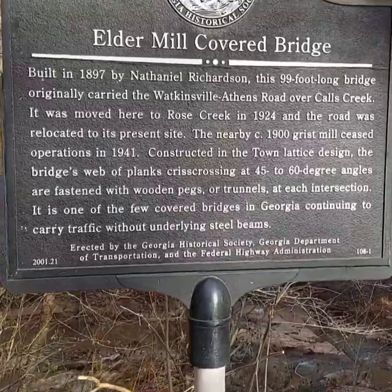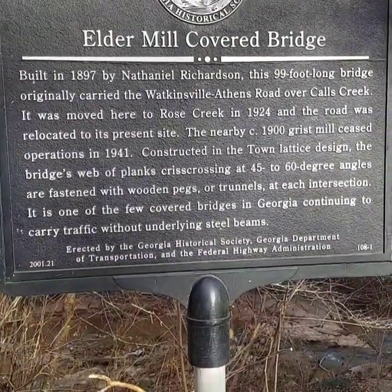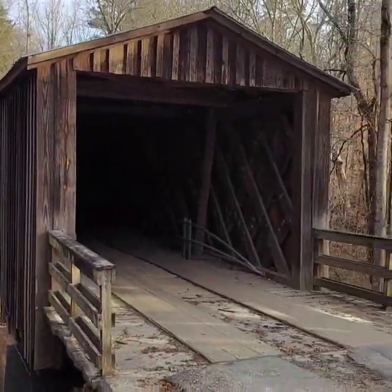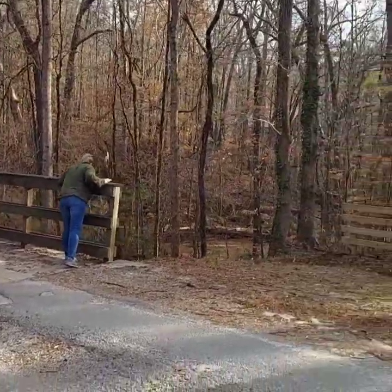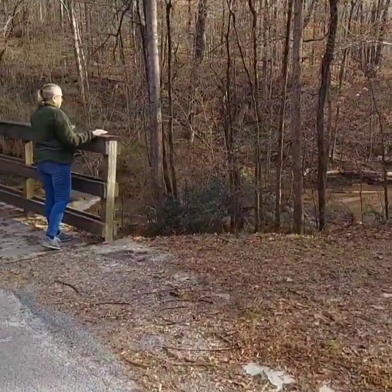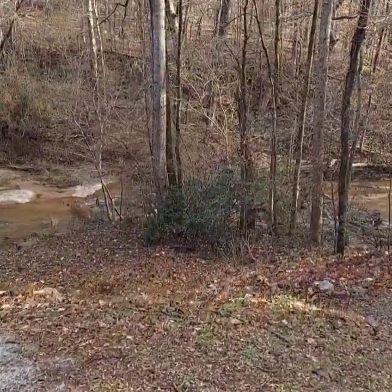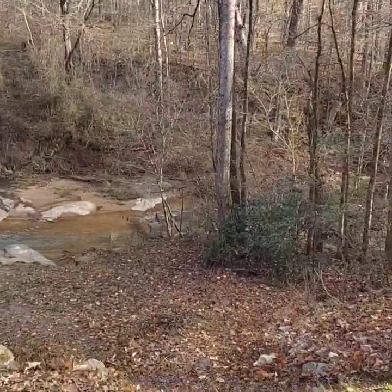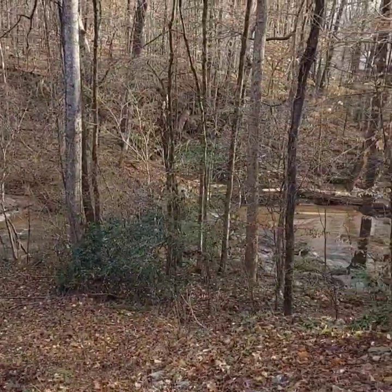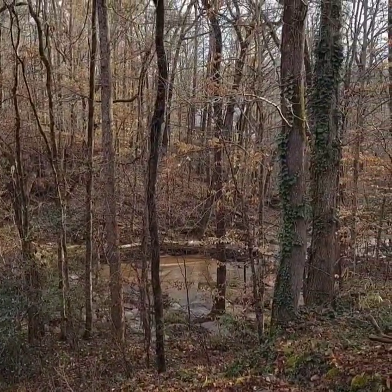Elder Mill Covered Bridge, Watkinsville, Georgia. Yeah, there's an old grist mill, but it's private property. I think that's the old grist mill over there.